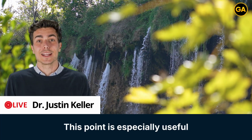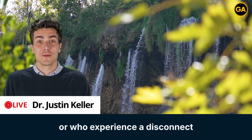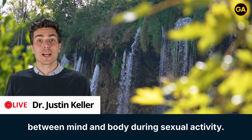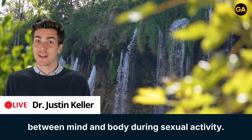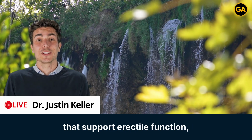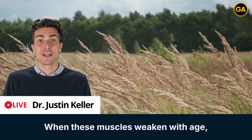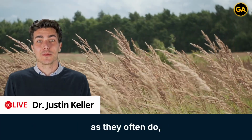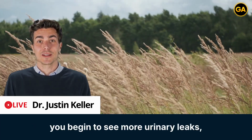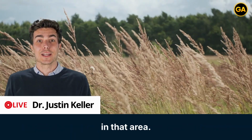This point is especially useful for men who wake up with tightness in their lower back, or who experience a disconnect between mind and body during sexual activity. It helps re-engage the pelvic floor, the group of muscles that support erectile function, bladder control, and even bowel movements. When these muscles weaken with age, as they often do, you begin to see more urinary leaks, weaker erections, and a dull sense of detachment in that area.